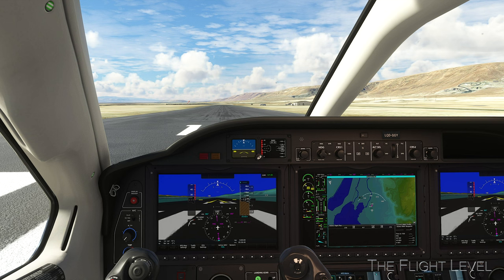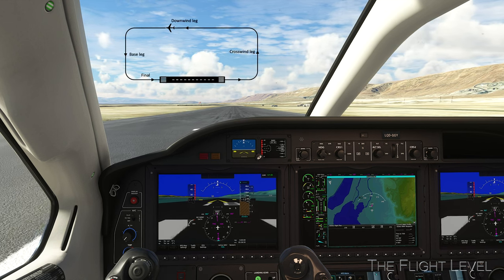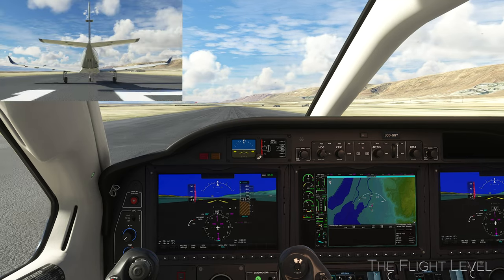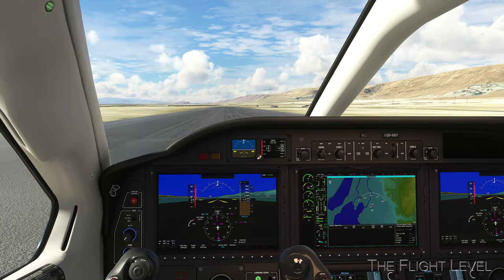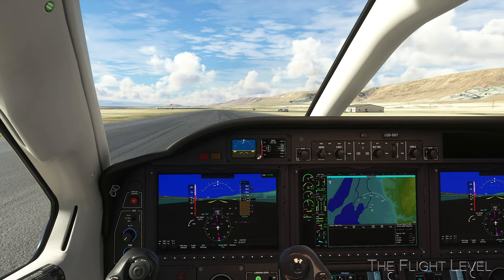Okay, we are all set. Let's fly a circuit from the world's lowest airfield. This runway is just under 4,000 feet in length. Looking at the wind sock, we have a slight crosswind blowing from right to left out of the west.